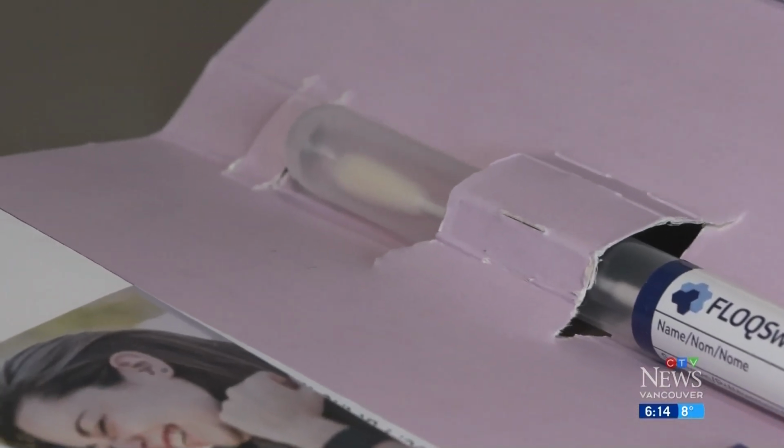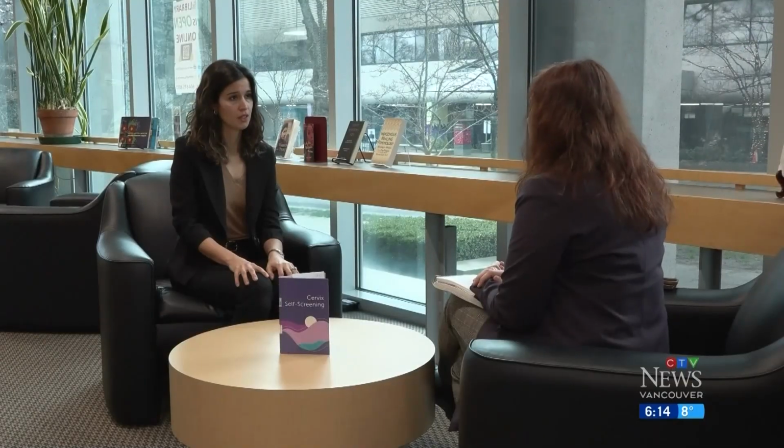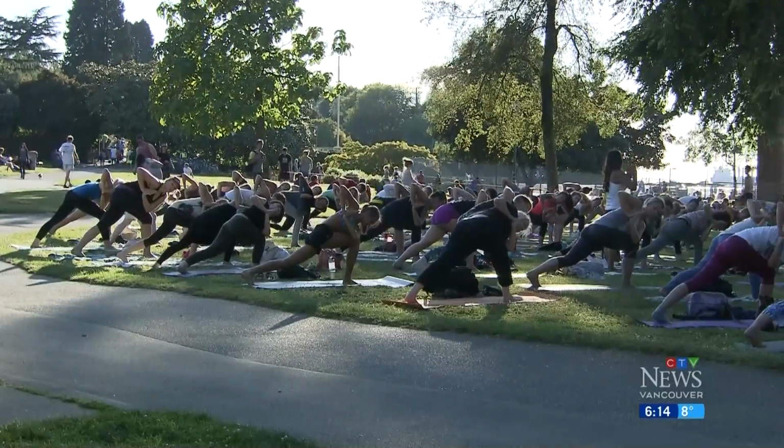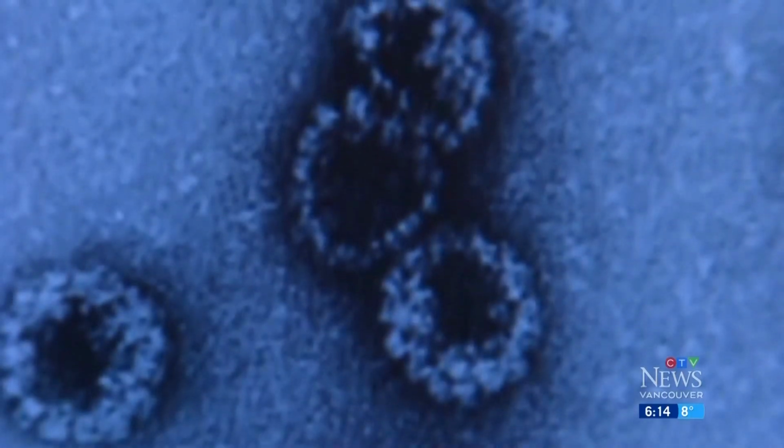Healthcare providers are emphasizing an abnormal result triggers further testing, which isn't necessarily cause for concern. This doesn't test for cancer. What it does is it tests for high-risk HPV, which may cause cancer. So just because you have a positive test does not mean you have cancer. And for those without a family doctor, a primary care provider will be assigned if abnormal results need more tests.